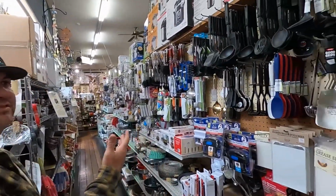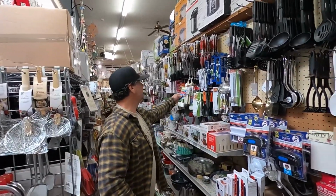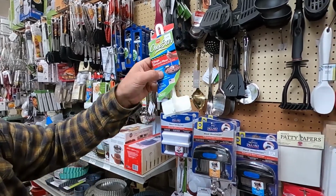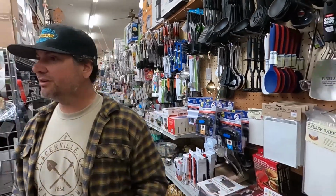So, kitchen appliances. If you're looking for something for the wife, it's here. This is one of my favorites. I mean, if you're going to smash everything up, look at that. That's awesome, a really great tool. There's a lot of cool tools in here that you just won't find anywhere.